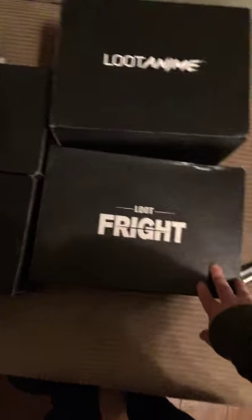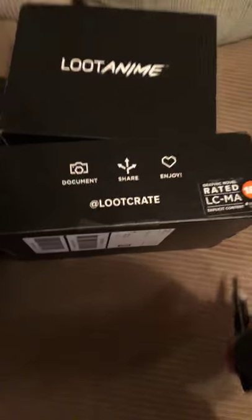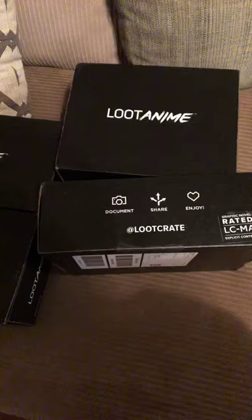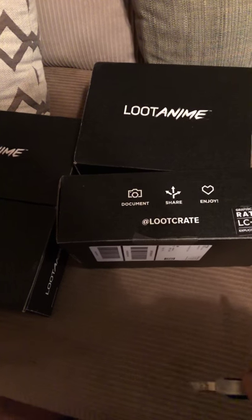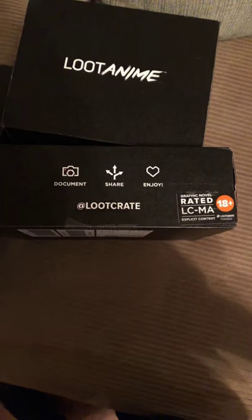Next, this one is Loot Fright. It's kind of cool. This is my first time trying the Loot Fright one. So these all come from LootCrate, and I will include their link down below. Obviously, you can find them on Facebook and Instagram and Twitter, all those things.